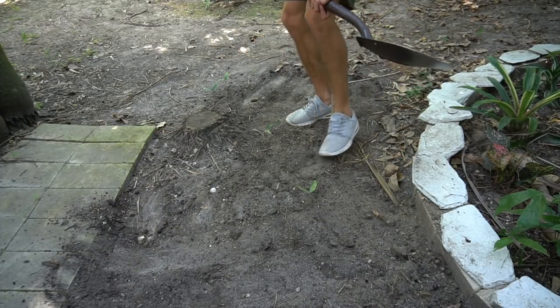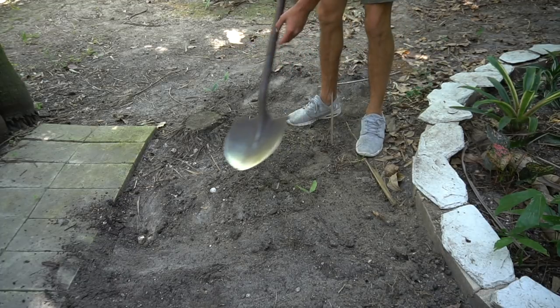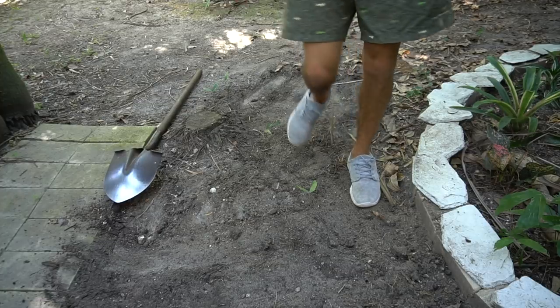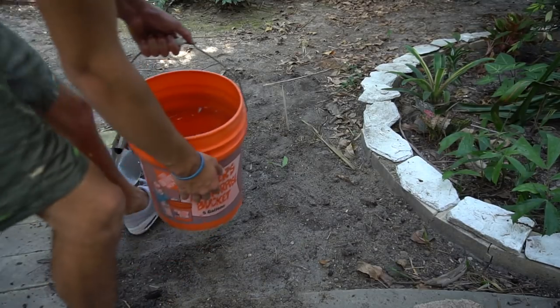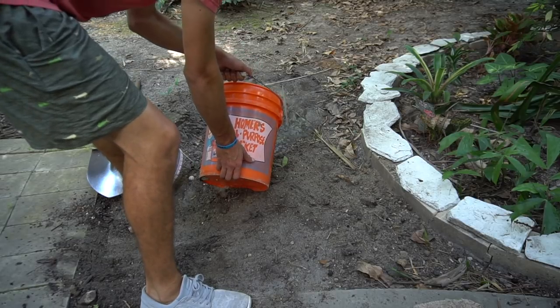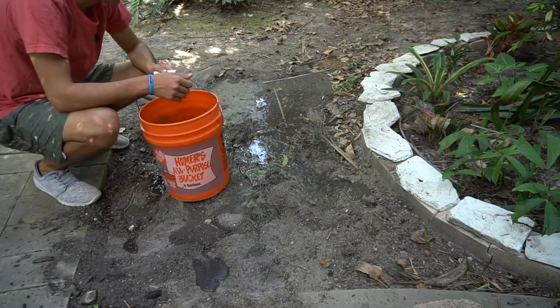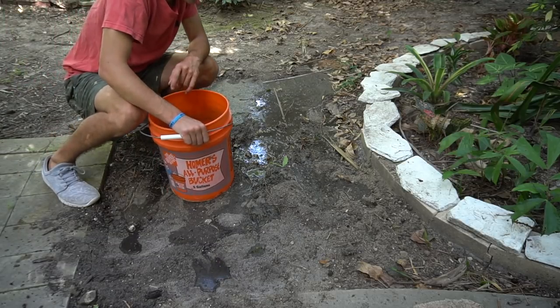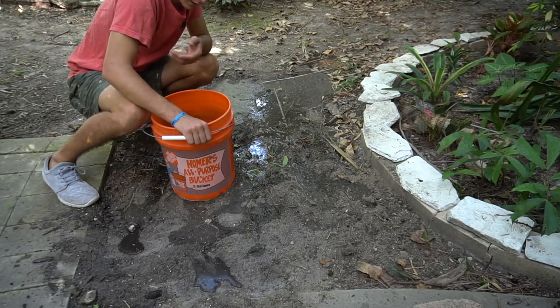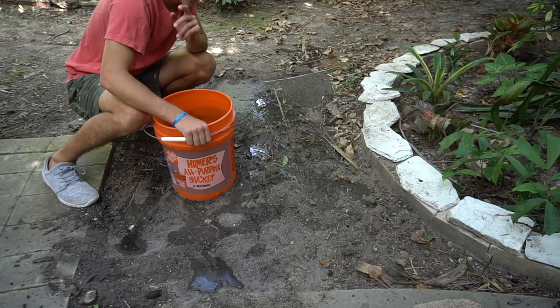I'm gonna go get some water and put it on top of here so all the dirt compacts inside of there. So here we say goodbye to the almighty PACU. Some of it will soak inside and some of it won't, but the parts that do soak inside are gonna pack down the dirt. So there we have it.